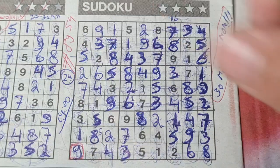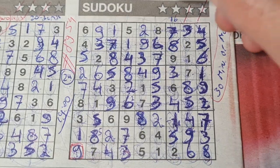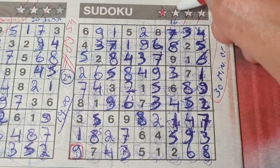Well. Faster than 20 minutes. So it's not a 4 stars, not a 3 stars. Let me give it a 2 stars. And I like this one, yeah.